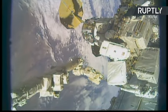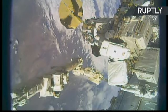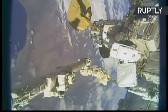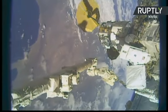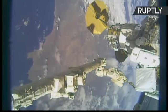Okay, Luca, I'm going to give you that starboard motion. You're going to be going about one meter station starboard. Copy. In motion. That's good motion, good clearance from my perspective. Concur, good motion.